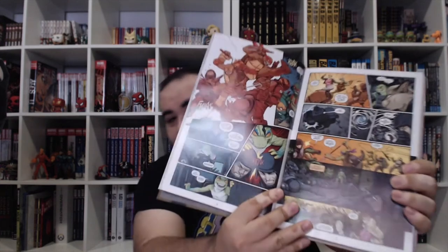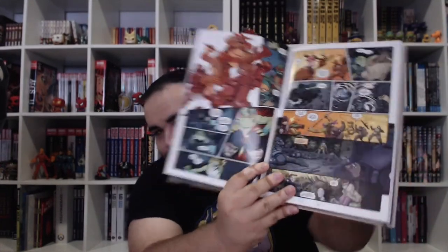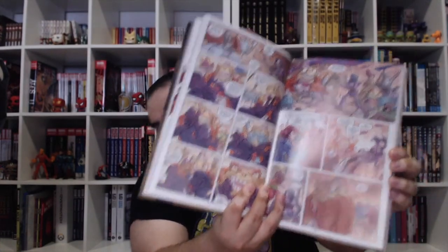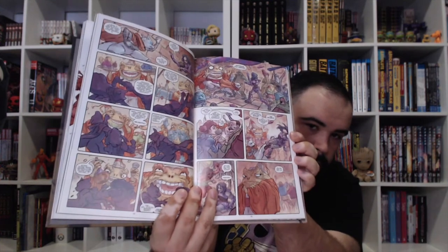And finally, I did get Teenage Mutant Ninja Turtles IDW Collection Volume 9 hardcover. Love me some turtle action. Here's Volume 9. There it is.